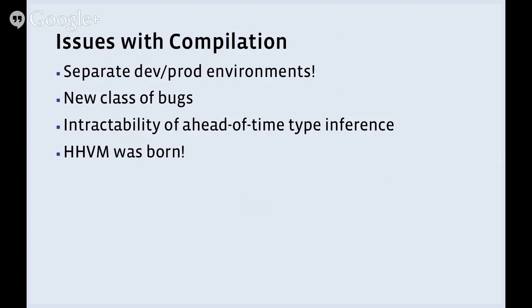Originally, when we first rolled out HPHPC, we could run the site on HPHP or on the standard Zend PHP engine. And this was fine because people would do their development using the standard PHP interpreter. And then for production, we would build using HPHPC and push that. But after a while, we decided that it would be worthwhile to start adding features to the language. A few of the things we added are generators, more type hints, and a few other things.